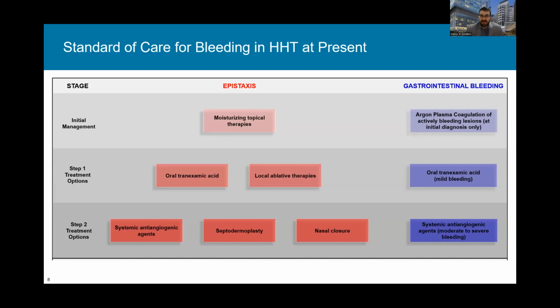So this figure here shows the standard of care for bleeding in HHT right now. And this is really a summary of what's recommended in the Second International HHT guidelines. The initial management is moisturizing topical therapies, which every patient with HHT, really every human being, should be doing, especially in the winter months and when there's dry air. Topical therapies include everything from nasal saline, humidification, and emollients spread in the nostrils. There's a whole host of these things, and they're the first line, but they're often not enough.